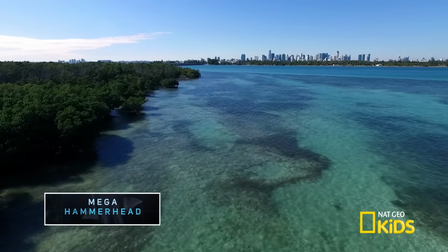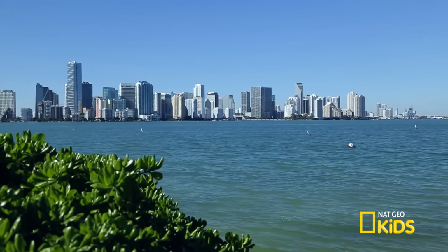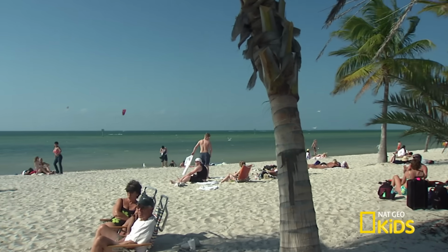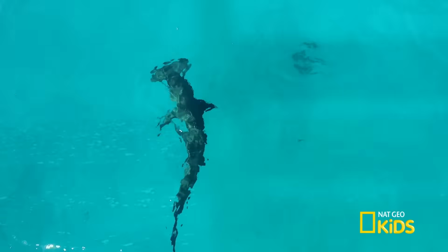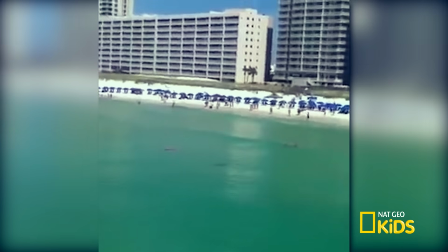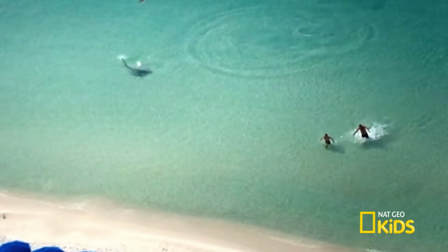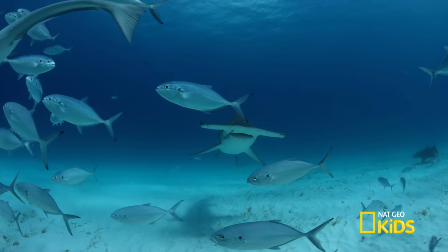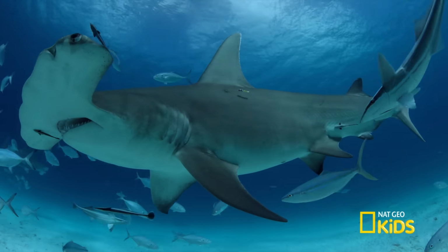Over 2.6 million people call the Miami-Dade County area home, and it seems like most of those people are on the beach. But few realize just how close they are to multiple species of incredible sharks, and in some cases, incredibly large sharks. Coming towards you! Get out of the water! There's a shark! Get on! This includes one of the largest and most amazing species in the world, the Great Hammerhead.